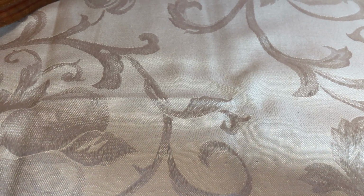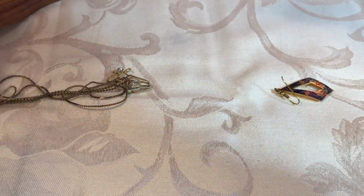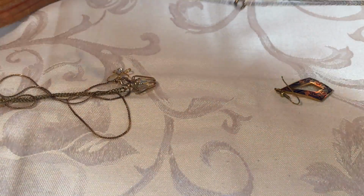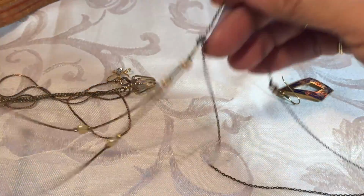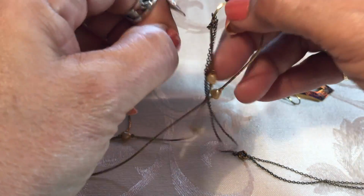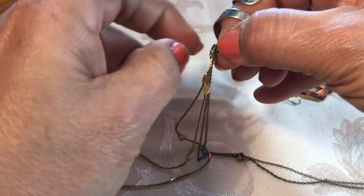All right, and then here are some more chains. Try to get these out without wrinkling them all up. Oh, there's a locket in here she had. Show the locket. It's a little discolored, but still pretty. And, you know, some people really like the finish, the patina that these older pieces get. So I'm not too worried about it.